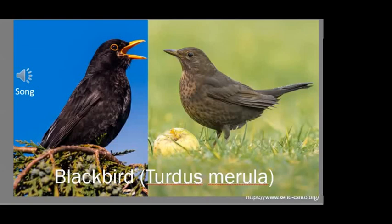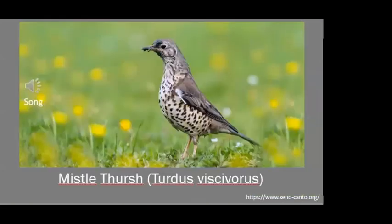So if you remember the blackbird song in your mind, next we've got the mistle thrush. The mistle thrush gets its name from eating mistletoe, but we don't have an awful lot of that in the UK. So they do prefer to eat hawthorn and holly.